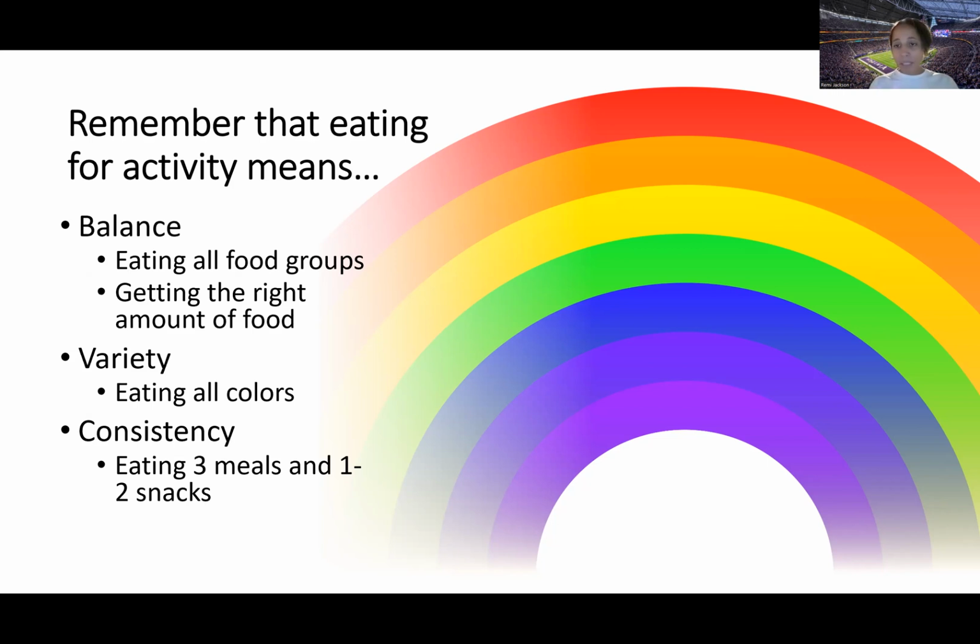And then last but not least, as an athlete, it is very important that you stay consistent with your meals and you're not skipping. You want to eat 3 meals a day. That includes breakfast, lunch, and dinner. And you want to have maybe 1 to 2 snacks, especially if you are playing football that day, or maybe you're being very active with your family that day, right? It's very important that we eat 3 meals at least. It is very important for activity and body and helps us to grow stronger.